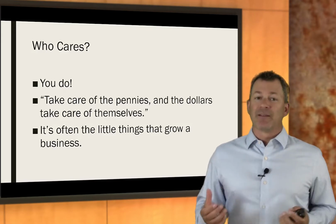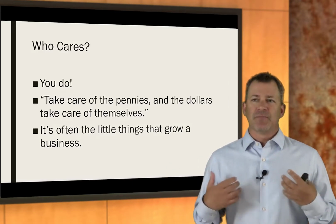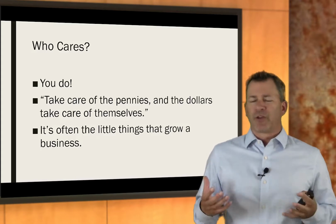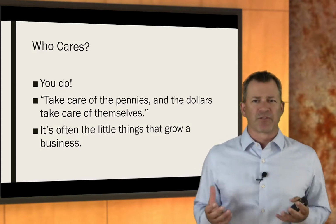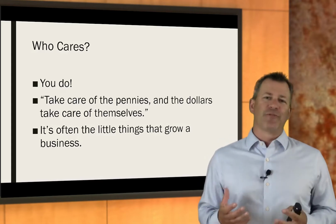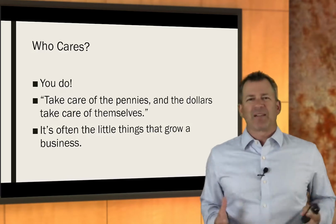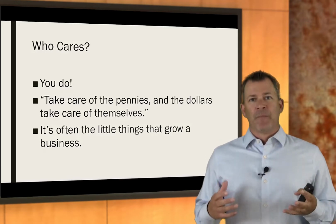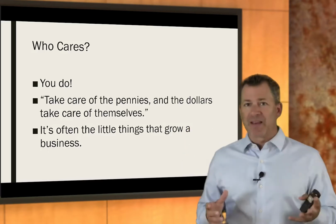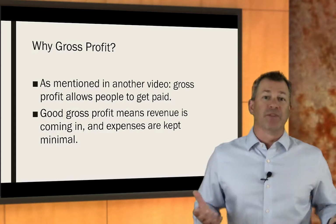And the saying, take care of the pennies and the dollars take care of themselves, is to me really what this comes down to. With a lot of the shops that I consult with, it amazes me how often it's just the little things that can grow the business. Oftentimes my clients have the big pieces. They don't need help with the big pieces. They need help taking care of those pennies so the dollars can begin to grow. And that's where gross profit comes in.